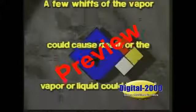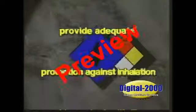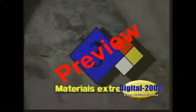A few whiffs of the vapor would cause death, or the vapor or liquid could be fatal on penetrating the responder's normal full protective clothing. Level A chemical protective clothing and breathing apparatus provide adequate protection against inhalation or skin contact with these materials. The number 3. Materials extremely hazardous to health, but areas may be entered with extreme care.